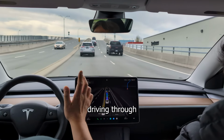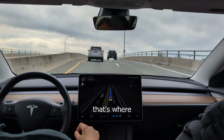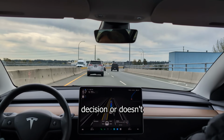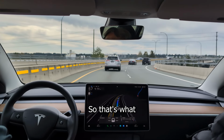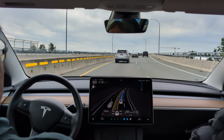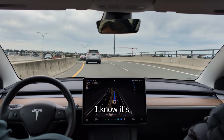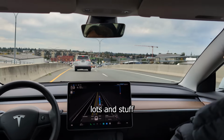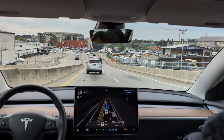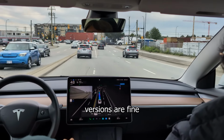See, I'm confident when it's driving through the main road, but when it's starting to enter parking lots and stuff, that's where I'm cautious, because sometimes it makes weird turning decisions or doesn't know what to do. So that's where I'm ready to disengage at any time. But driving through main roads is 99.9% fine. Only when it's entering parking lots and stuff, just be ready to take over, just in case it's totally confused and doesn't know where to go. Main roads like this are fine, even from the earlier versions.